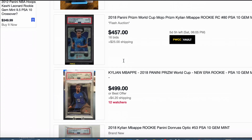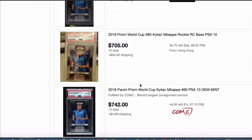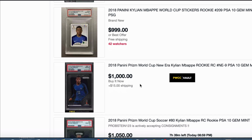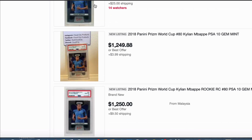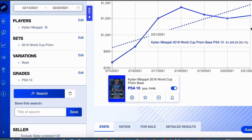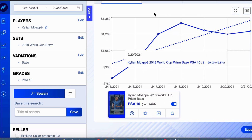It's by New Era. I don't know what the difference is there, because the card we're looking at is what? It's just like that. All right. That's not the card. That's not the card. $1249. Okay, there's one. $1249. Right, and what did we say the last sale was? $1225.